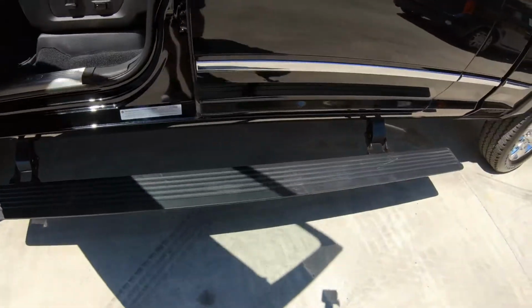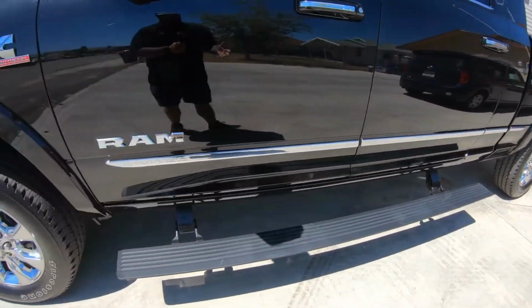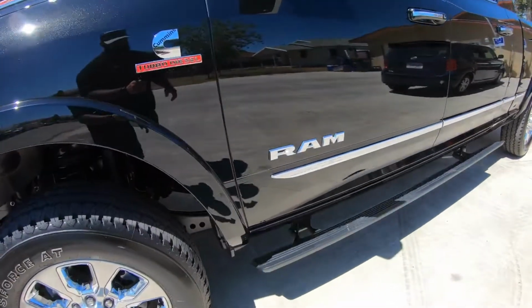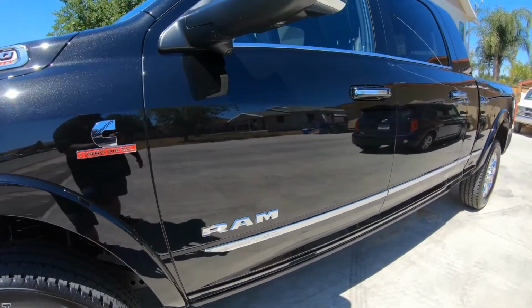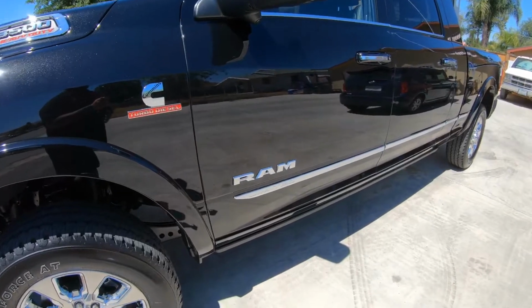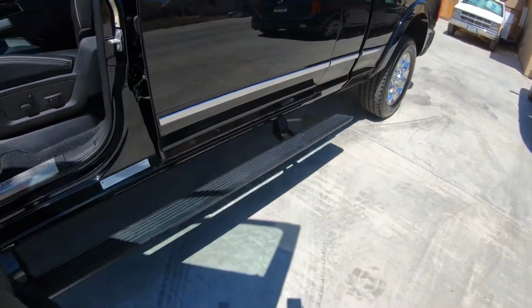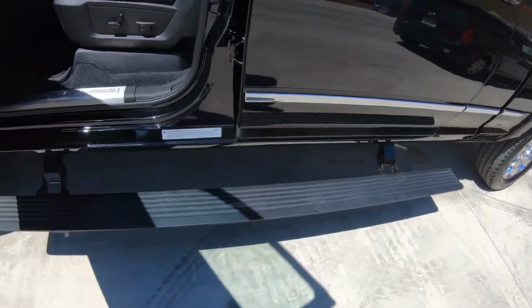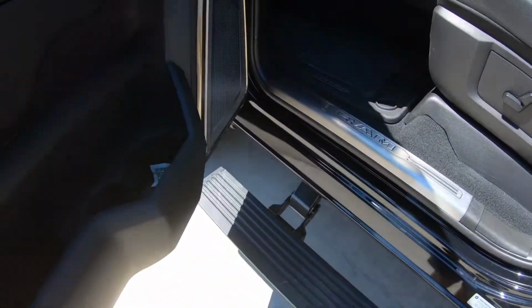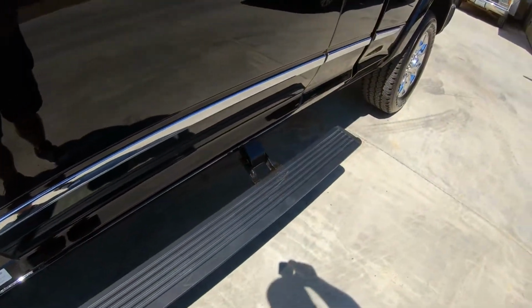Another cool feature is the factory power steps. So a lot of guys, in years past, have basically purchased, you know, AMP steps or Bestop steps or some of the other companies out there that are doing power steps. But the cool feature with some of these OEM HD trucks these days is they're actually coming with power boards already from the factory, which in my opinion is pretty awesome. So that would be number 6.